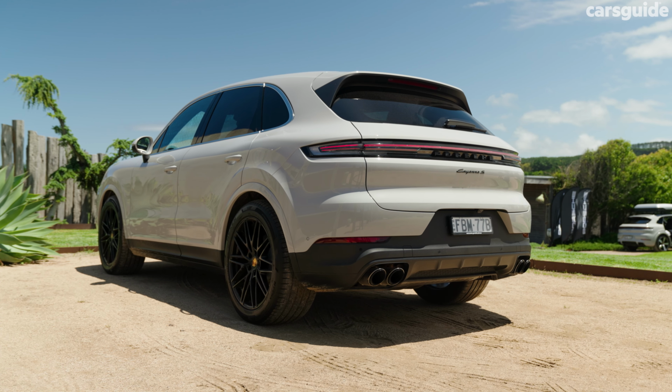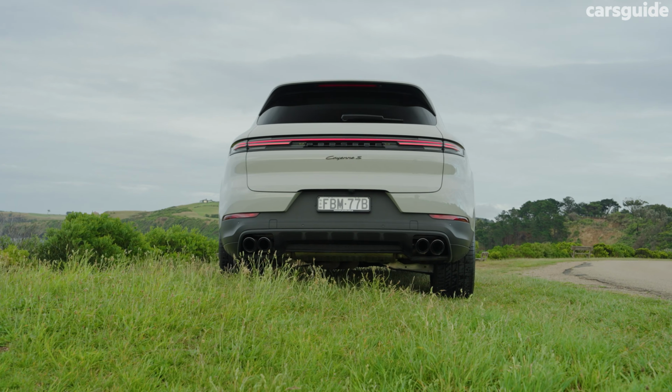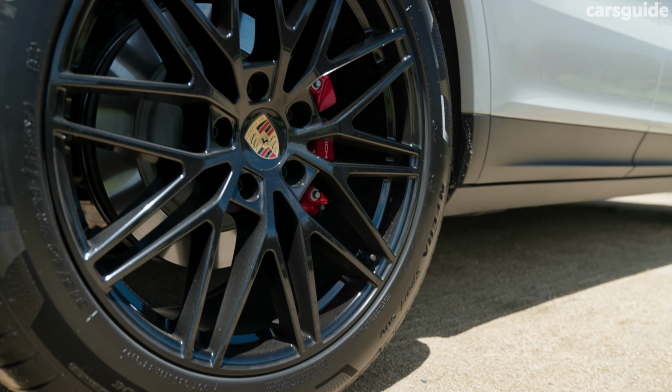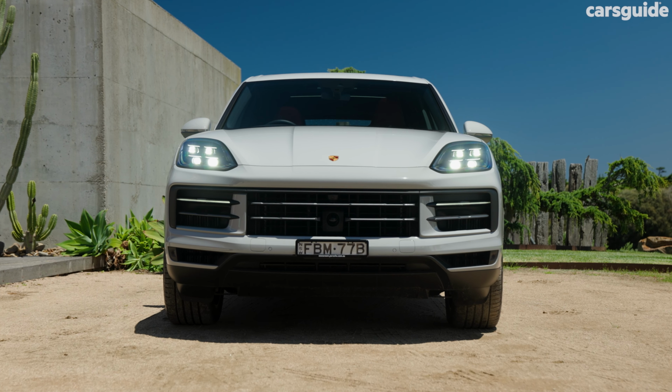One area where Porsche is perhaps resting on its laurels is ownership costs and warranty coverage. Despite most major brands moving to 5-year warranties, Porsche is sticking with just 3 years. Porsche is also avoiding the capped price servicing programs that so many other brands offer these days. As such, what you'll pay varies from state to state, so we can't give you a clear and concise indication of what you'll be paying. Fortunately, service intervals for the Cayenne range are a respectable 12 months or 15,000 kilometers, whichever comes first.